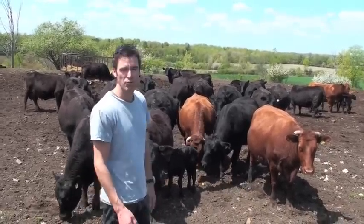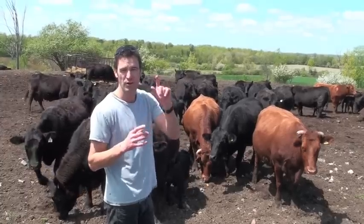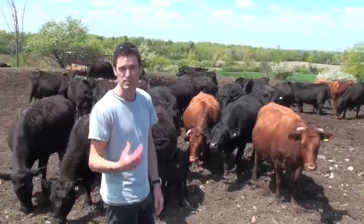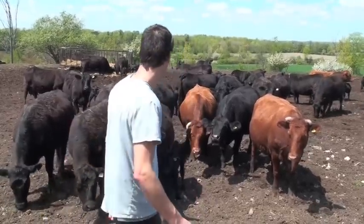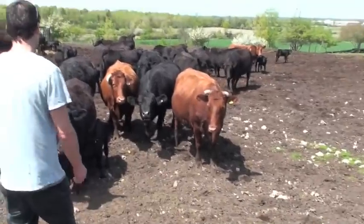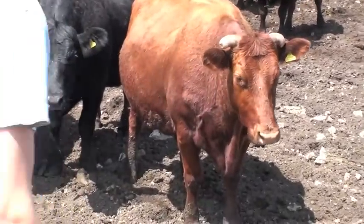But yeah, great, incredible genetics, really, really good stuff, beautiful, nice small eye, very little fat cap, and a nice marble. As you can see, noisy buggers too. That's probably a mom who doesn't want me to get too close to her calf.